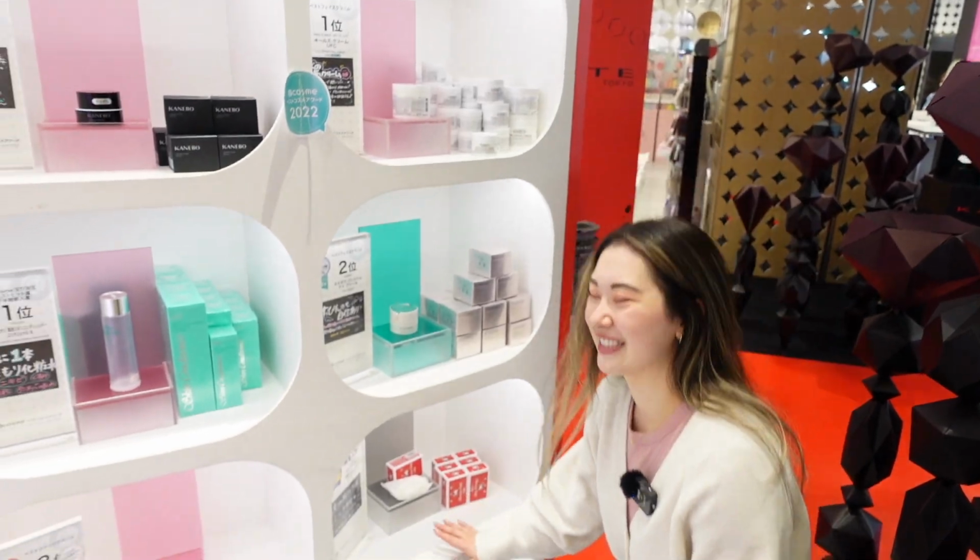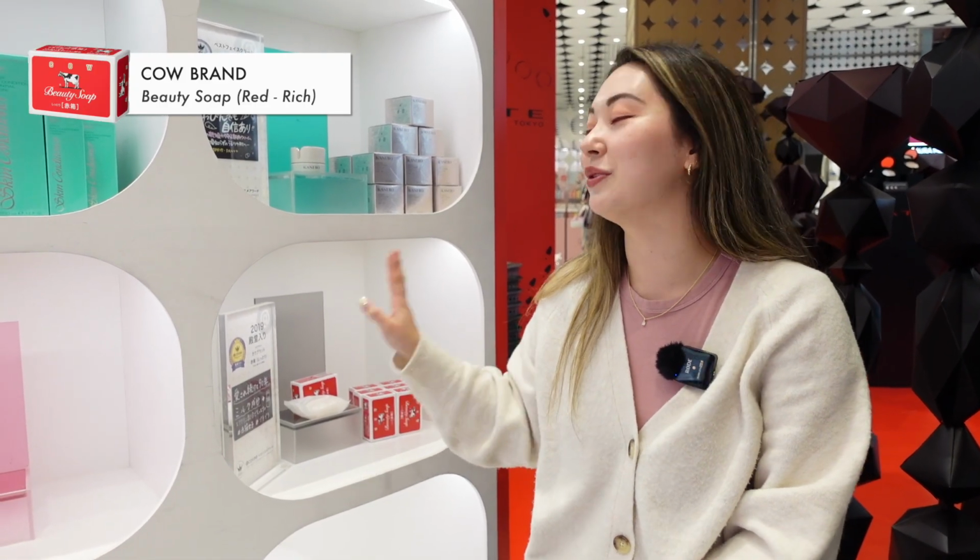Wow. This is kind of interesting. The Cow brand soap has been put into the Hall of Fame.